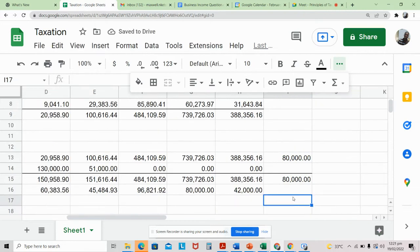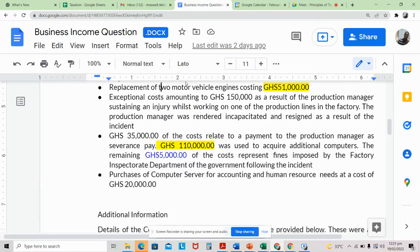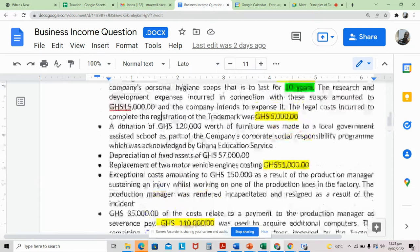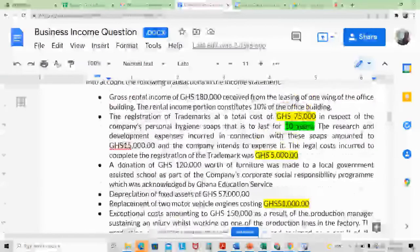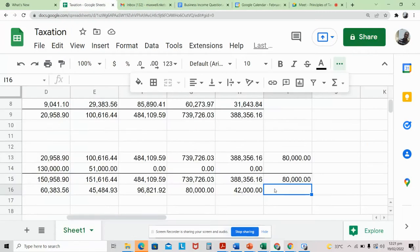Okay, and then class 5 is based on the useful life of the intangible assets. So we have to go and check the useful life of this asset. They said the trademark will last for 10 years. So the useful life of the trademark is 10 years. So it will be 80,000 over 10, so every year the capital allowance will be 8,000.